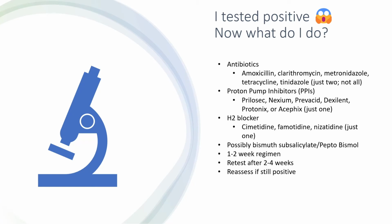And then if it's negative, you clear the infection out. Ideally. And if it's positive, they reassess and do different antibiotics. They may actually do an endoscope. I don't think you can do surgery for H. pylori. I don't know what you do. But yeah, we're going to hope I'm not positive again. How about that?